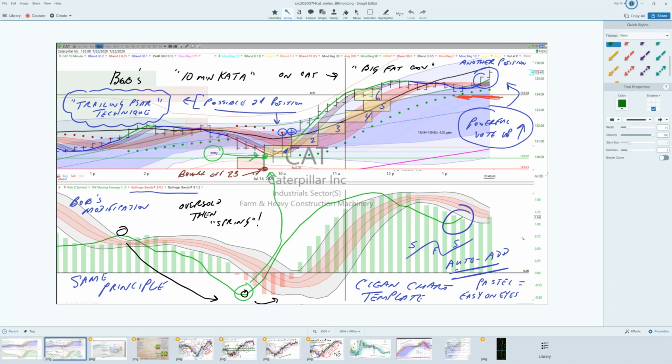So here was my markup, and I marked it up saying, hey, here's Bob's 10-minute kata on cat, which he described in his email to me as a big fat cow going to market. So here's the things I notice. It's a 10-minute kata. So Bob's on 10 minutes, not 1 minute, not 30 minutes. It's just right in the middle.